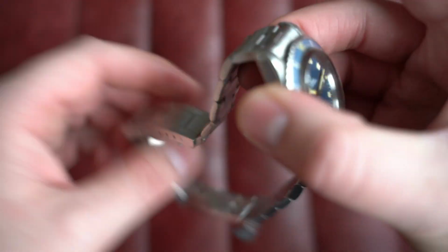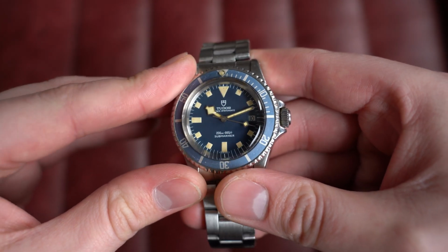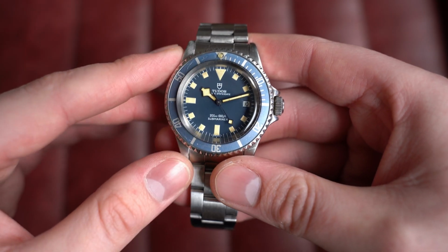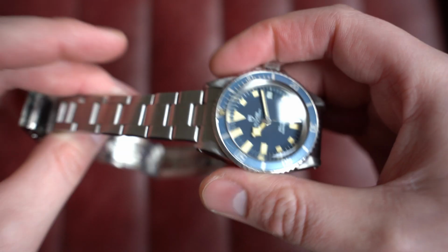Doesn't come with any box and paperwork, and it comes with 11 links total. More links can be sourced if required. We don't have them on site, but we can probably get you them. If you purchase this before Christmas, I'll do my best to get them before Christmas if you need them, but it may be after Christmas, so do keep that in mind. Obviously drilled holes for the lugs as well to swap out, nice and easy, but let's show it on wrist and taut dimension.